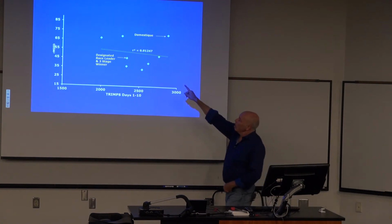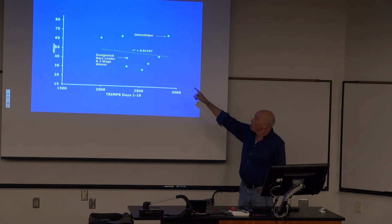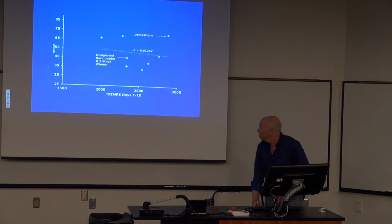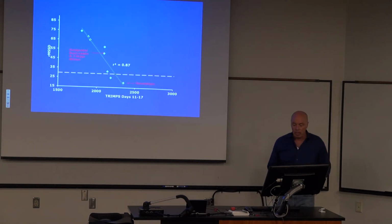We drew a regression line through this, and if you know anything about statistics, a correlation of R squared of 0.01 and change, that's dead flat. There's no relationship between the two things. So day 10 is the rest day. Then you go into the next stage of racing.